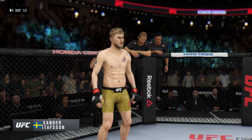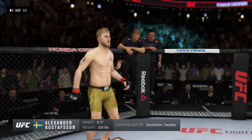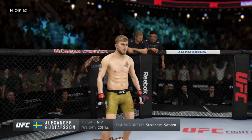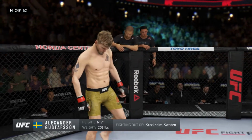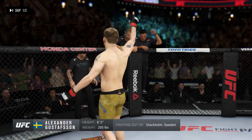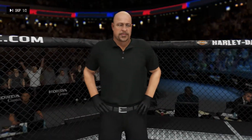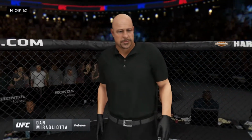And now, introducing his opponent, fighting out of the red corner. A mixed martial artist holding a professional record of 18 wins, 4 losses. He stands 6'5" tall, weighing in at 205 pounds. Fighting out of Stockholm, Sweden, Alexander the Mauler Gustafsson. And when the action begins, our referee in charge, Dan Mergliotta.